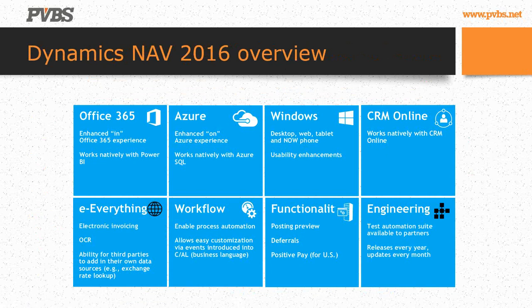So with NAV 2016, some of the big changes were, one, their enhanced Office 365 experience. Two elements to that. Number one is the application integrates with Office 365, whether you're using Excel, Word, or SharePoint within Office 365, and now they've integrated it with Power BI. And with NAV 2017, they actually embedded Power BI inside of Dynamics NAV. I'm going to give you a little glimpse of what Power BI is, so I'll show you that in a little bit.